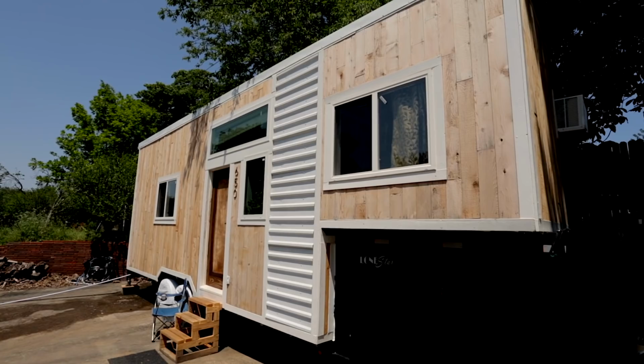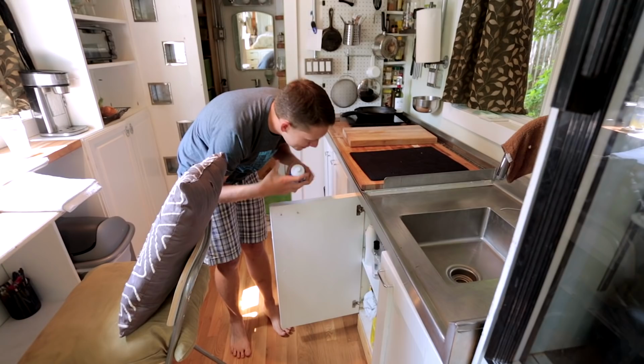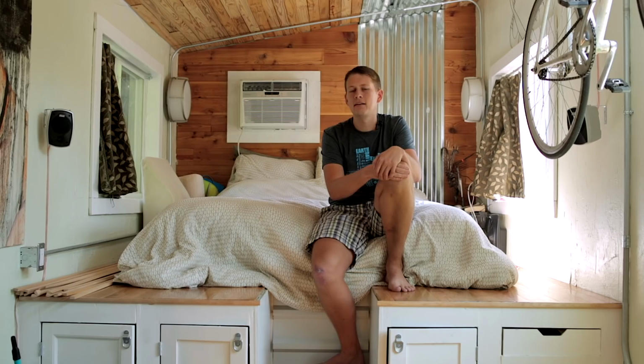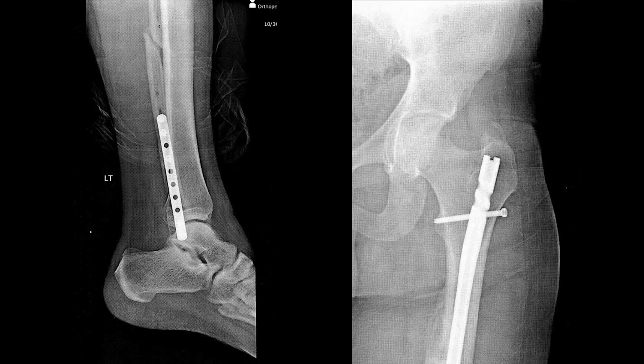So my story going into the tiny house world started with probably the worst year of my entire life. When I graduated college, I really wanted a motorcycle. That was my graduation present to myself. I had the bike for three days, was riding home from work, and a lady ran me over because she was texting and driving. Shattered my femur, shattered my leg. I ended up having to get a rod put in my femur and a plate in my ankle. It was about a year of recovery from the accident to back to normal.